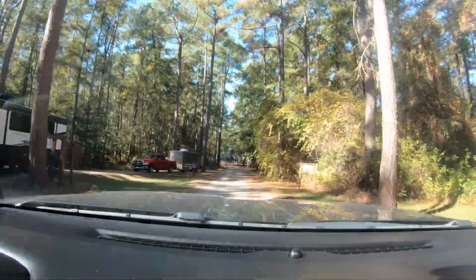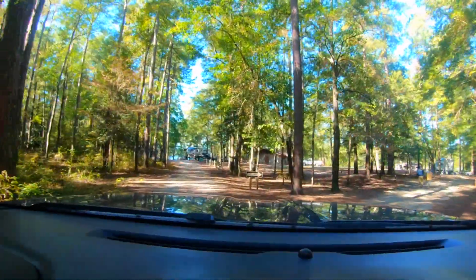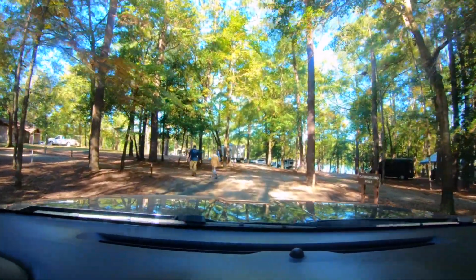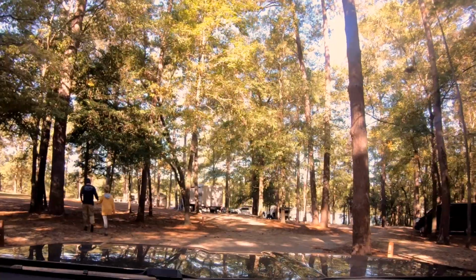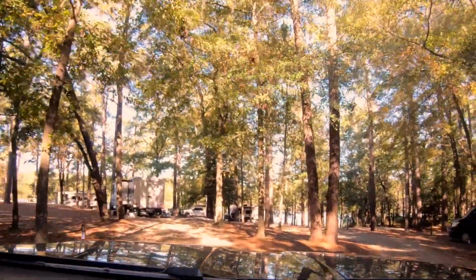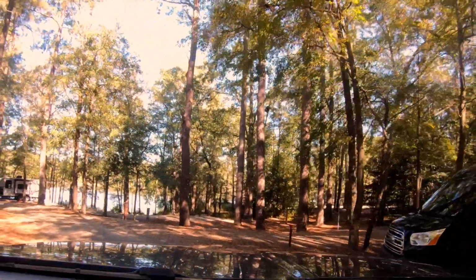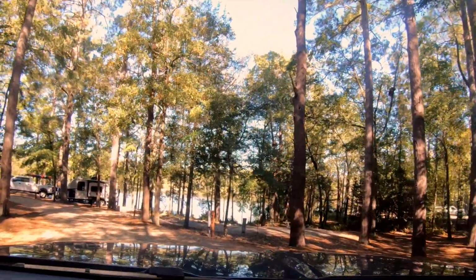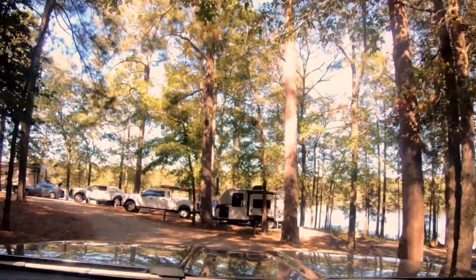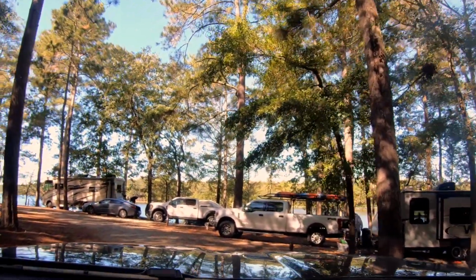Let's slow the video down a little bit and let you see some of the campsites. One is on the left, two is on the right, three is on the left up on the little hill there, 4 to the right, 5 to the right. 5 is kind of a tight one to back into. Yeah, 5 would be a tight one. 6 on the right starts to get waterfront. You got a little bit of waterfront on 6. Full waterfront on 7 on the right.